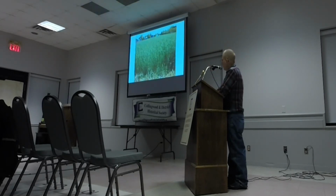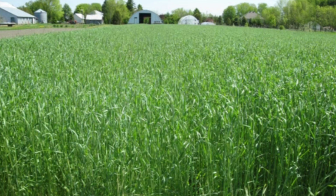This is another example of a cover crop, but this one here is predominantly a wheat, triticale, barley field, and that one's intended for making hay or silage.